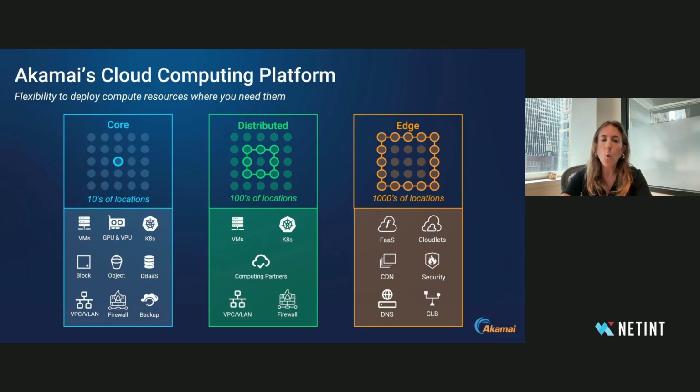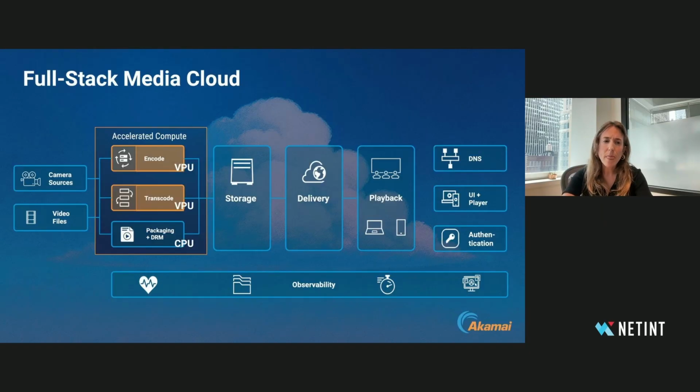And we do find that the core is where the majority of customers are deploying their heavy duty or resource demanding infrastructure. So we really view our offering as a full stack media cloud, where we're trying to service customers across this entire continuum, whether that's locations or their entire workflow. And the combination of these solutions, we feel, provides customers an opportunity to deploy a comprehensive end-to-end stack of solutions running on our cloud.